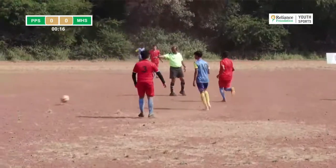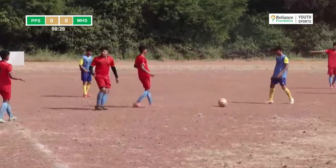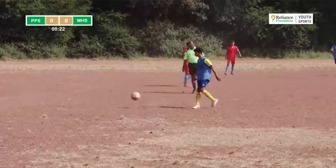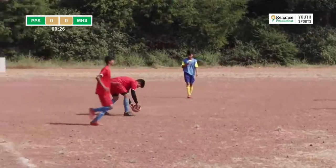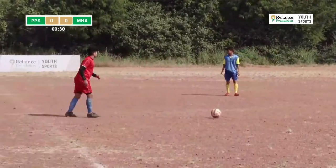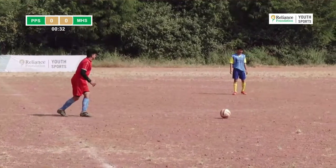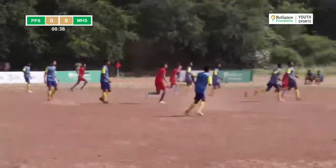So let's see if the goalkeeper today comes up with some strategy to play like a sweeper keeper and help out with the build-up. As you can see, already there has been a foul on Panhala High School, and they take the free kick right now. Many a time we'll see an opportunity over here to understand what could be the mindset of these players. As we are playing in the semi-finals, it only goes to show that the quality of gameplay we're going to see is going to be really high.